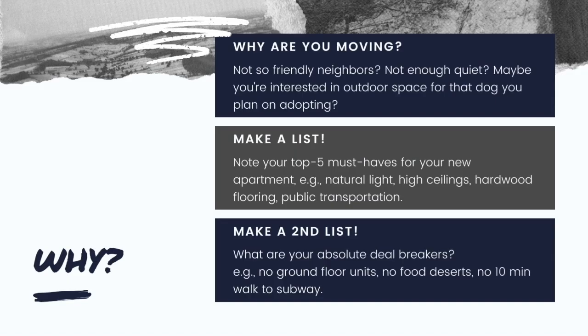You want to understand why you are moving. Maybe you don't like your neighborhood or your pipes bang, you want outdoor space, and you want to adopt a dog. You have your reasons, and knowing those reasons can help you decide on where you'd rather be. If you've lived in a city for a while and you're wondering whether a move is actually worth it, we have a worksheet we can share with you too.